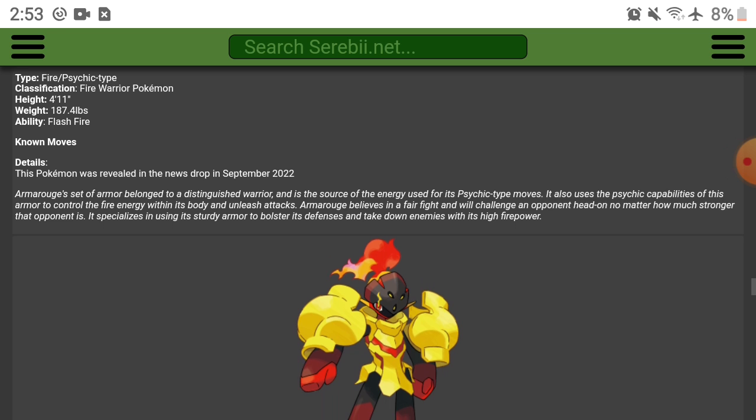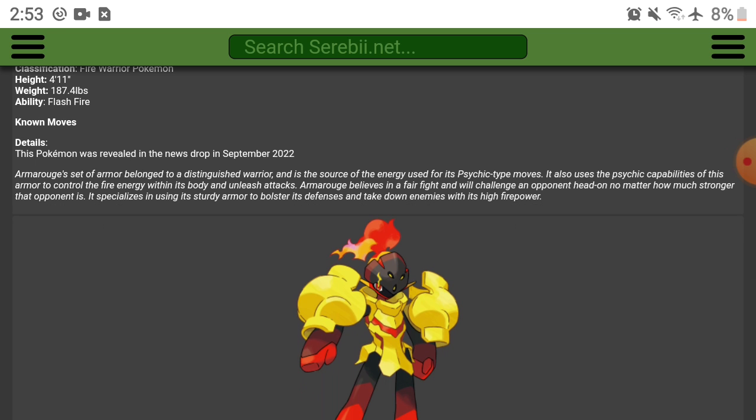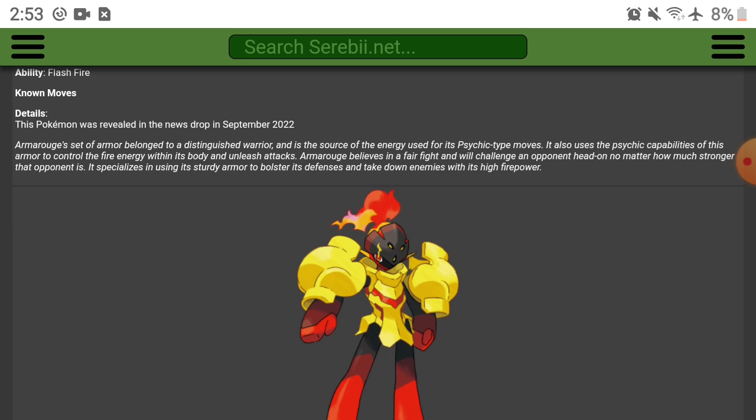Armarouge's set of armor belonged to a distinguished warrior, and its source of energy is used for its Psychic type moves. It also uses the psychic capabilities of this armor to control the energy within its body and unleash attacks. Armarouge believes in a fair fight and will challenge an opponent head on no matter how much stronger that opponent is. It specializes in using its sturdy armor to bolster its defenses and take down its enemies with high firepower.